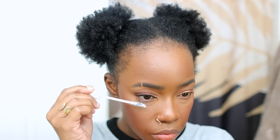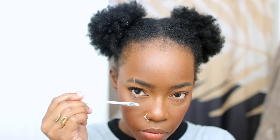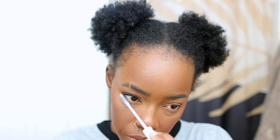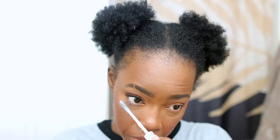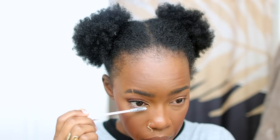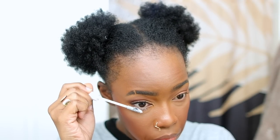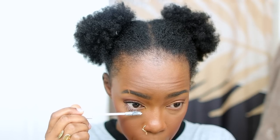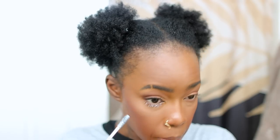Now, for the bottom lashes, we're really going to do the same exact thing that we did at the top, and I'm just showing you how meticulous I am, especially with the primer, because that literally sets the stage for exactly how your lashes will look once you apply your mascara. That really sets the stage. So I'm making sure that I get a nice coating of that primer, and I just wanted to show you that. But everything else is the same, and bam.